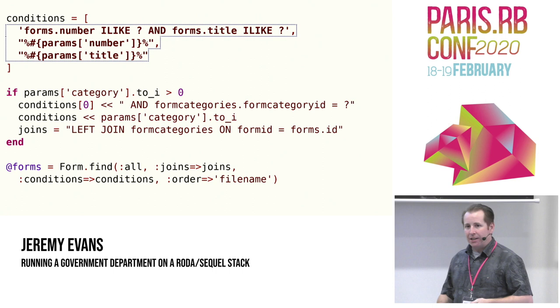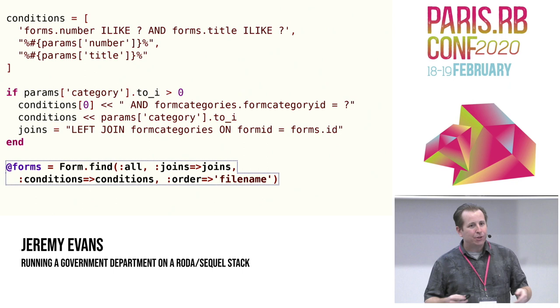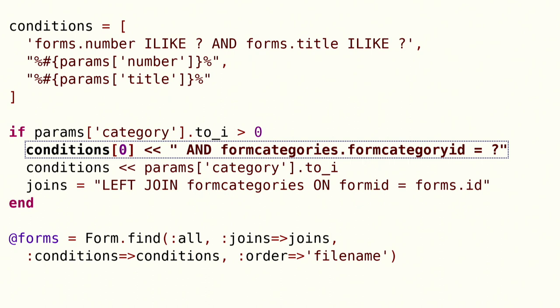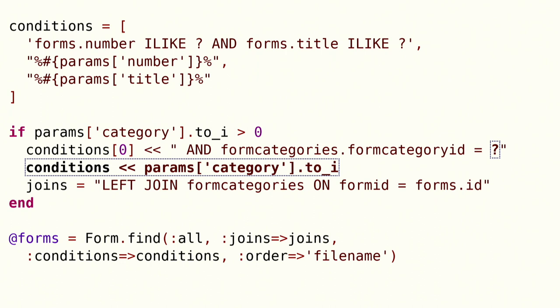Back then in Active Record, you had to pass a hash of values to find, and you generally provided the filter conditions as an array with an SQL fragment and interpolated variables. In the cases where the filter conditions depended on the submitted parameters, you had to append to the first element of the conditions array to modify the SQL fragment, and you also had to append to the conditions array for each interpolated variable that you wanted to add to that SQL fragment.